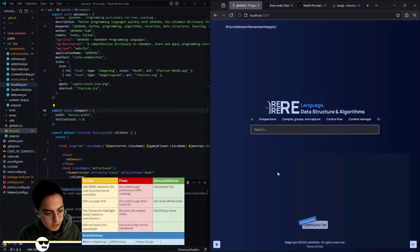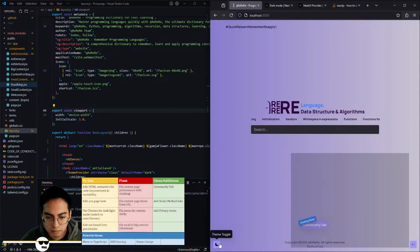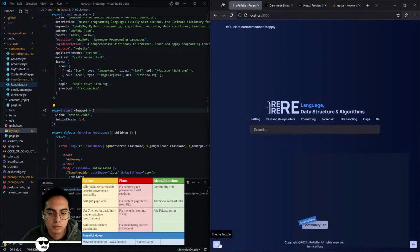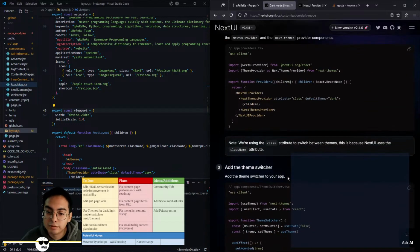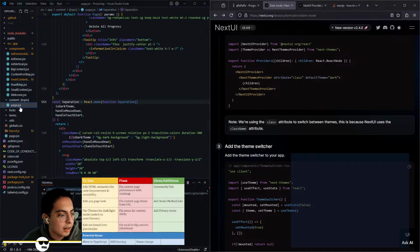Cool. So we added the provider. Dark theme is, I guess, because I never explicitly said what it should be. I'm not using the provider just yet, but why does it look so dark though? Anyway, we're making progress. Okay, so the way I have it, again, it's dark theme.